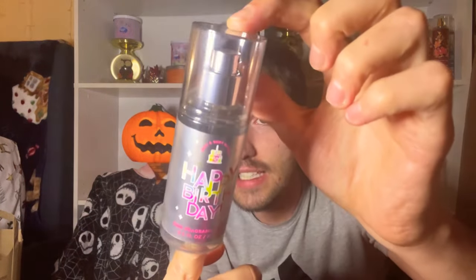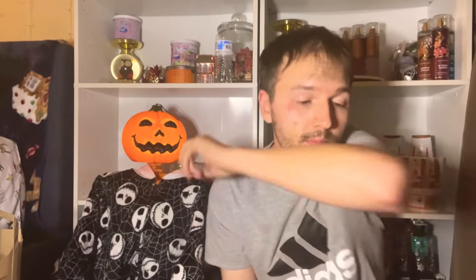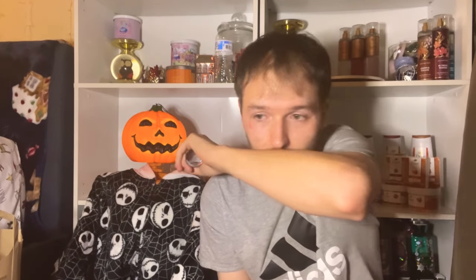I did go ahead and do a little backup here of Happy Birthday. So this is that vanilla buttercream scent. And you guys, I'm telling you, to me, this is not Mary Cookie. This is vanilla buttercream. Yeah, this just smells like vanilla frosting right out of the jar. That is what this smells like to me. So I had to go ahead and pick up one more of those.